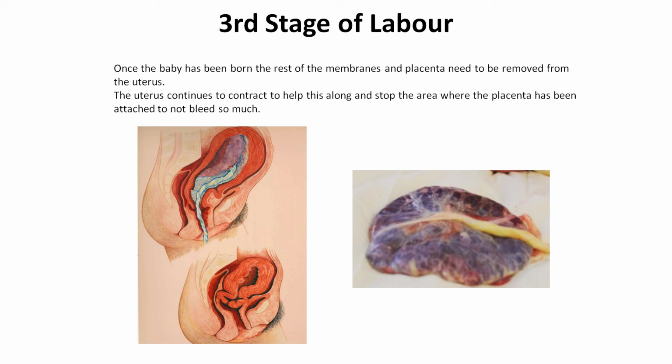So in this left-hand picture, you can see the placenta starting to peel away from the inside of the uterus, but still inside with the cord hanging out. And in the second picture underneath it, you can see the empty uterus, which is smaller than the picture above it because it continues to contract to get it down to the pre-pregnancy size. And in the picture on the right, of course, you can see an actual placenta with the cord, part of the cord still attached.